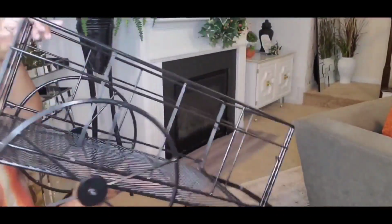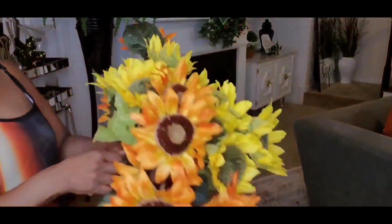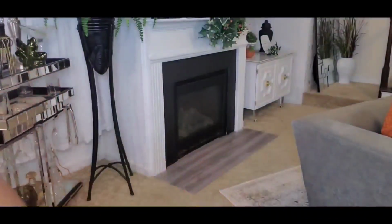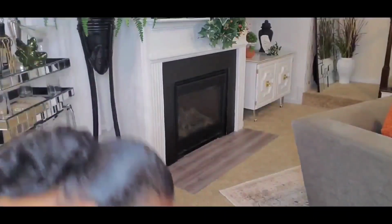Okay, now this basket, if some of you all remember my 5-store haul, this is the wire cart, I'm gonna call it, which isn't what it is, it's a cart that I purchased from Big Lots. And then these flowers came from Michaels. And then this throw blanket came from Amazon. I love the way it feels and it's so soft.